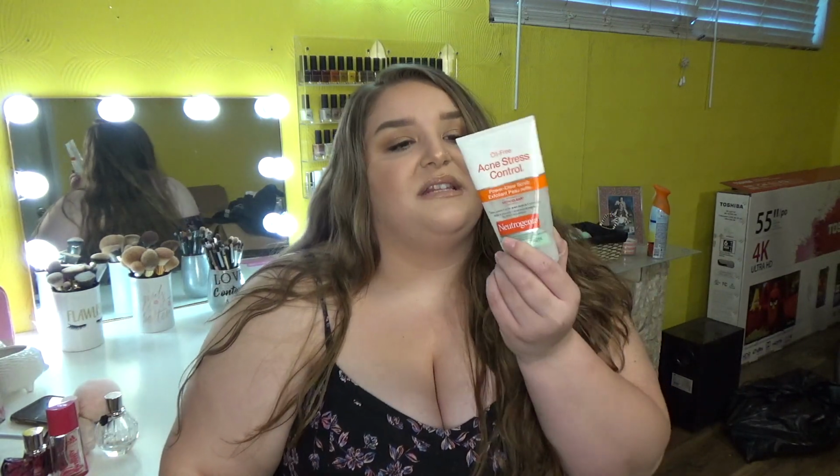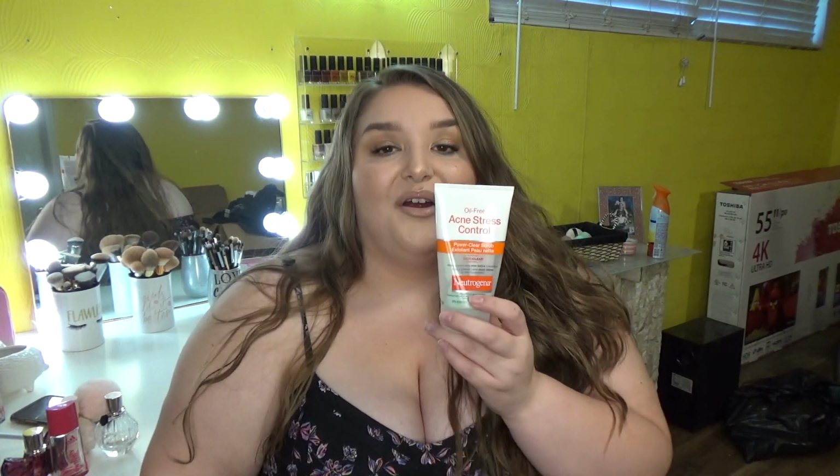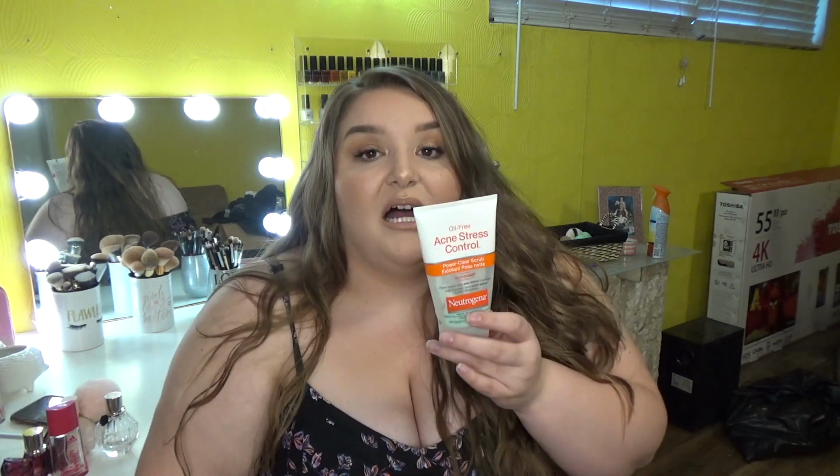Same sort of situation with this Acne Stress Control Power Clear Scrub. It's supposed to be good for acne, but I didn't really find that it did much. I won't be rebuying it. I tend to buy these cleansers from Walmart or whatever in hopes that they'll work and they don't cost an arm and a leg.